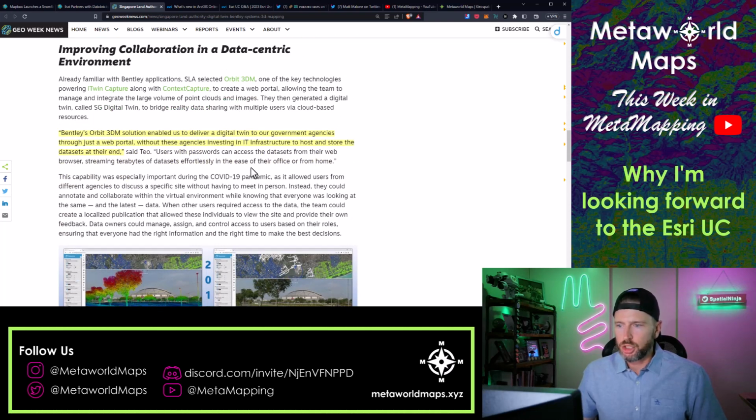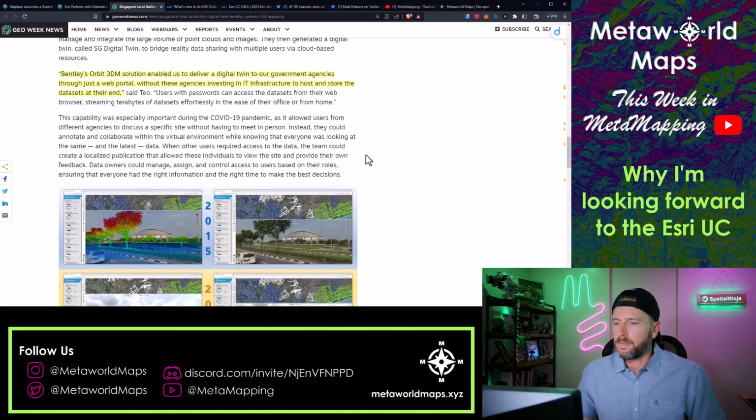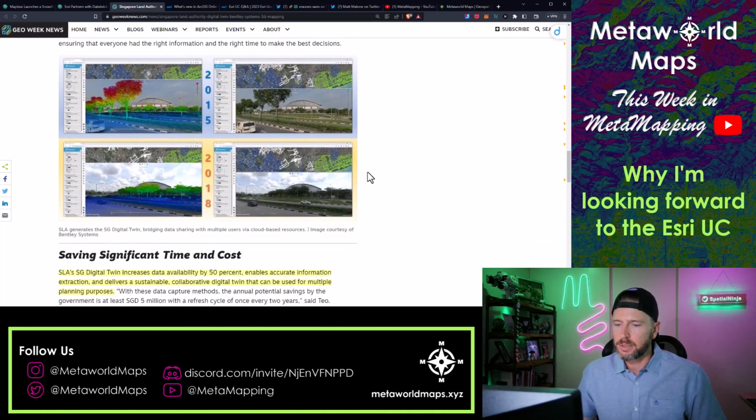So to help share this information, Bentley's Orbit 3DM solution enabled them to deliver a digital twin to their government agencies through a web portal without these agencies investing in IT infrastructure to host and store the data set on their end. Yeah, I mean, there's going to be so much data with these 3D maps that you don't want to keep moving them around, downloading data, porting it to another database. So the ability to have that central portal and accessible data through that portal is going to be key, as we've seen with Esri's ArcGIS portal and open data sites, and being able to stream this data over web services and make this information accessible that way versus requiring everybody to download, host their own infrastructure to stand up their own 3D maps like we see here.